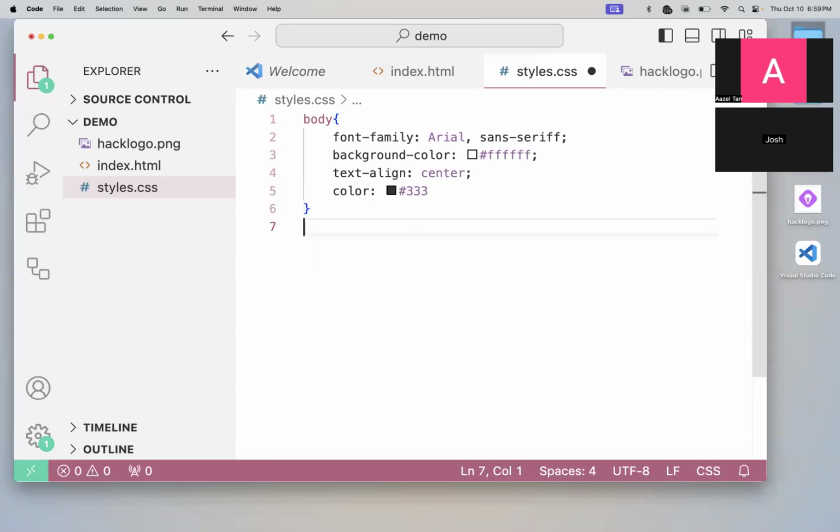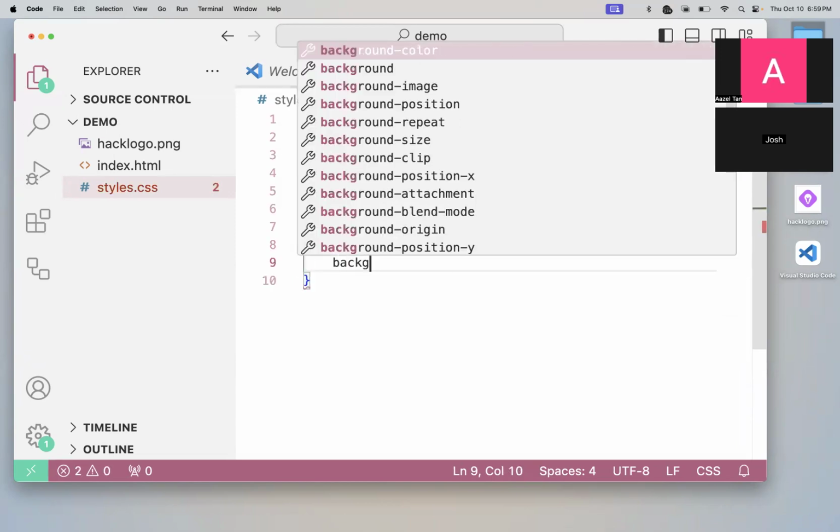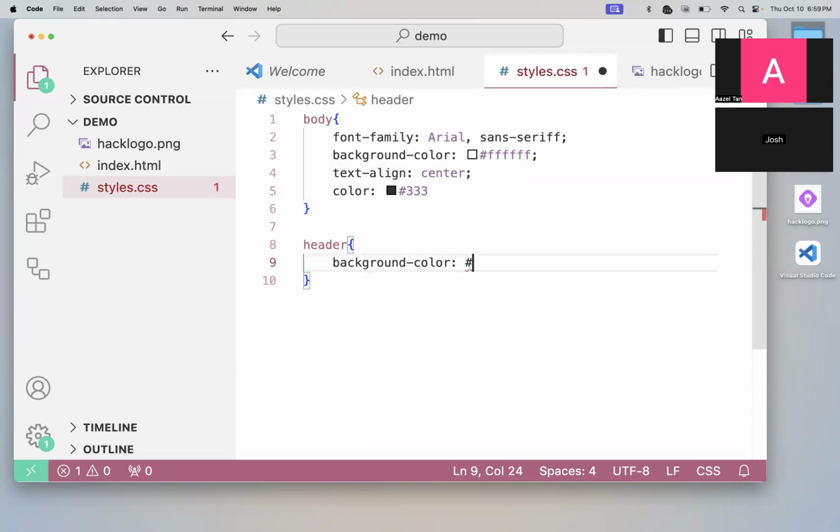So let's say we want to add a little bit more. Let's say we want to change our header. We will specify our selector as header, and then we want to change our background color. Later on when I run this, you can see how the body and the header will have a different background color and what that would look like. So let's say I want to specify it to be a specific color.